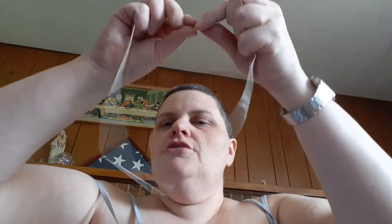Okay, we have one more chain. This one's a little bit longer, so this is nice and another good chain. This one was 80 cents. So again, it could be an extender, or I could throw one of my pendants on it if the other chain breaks.